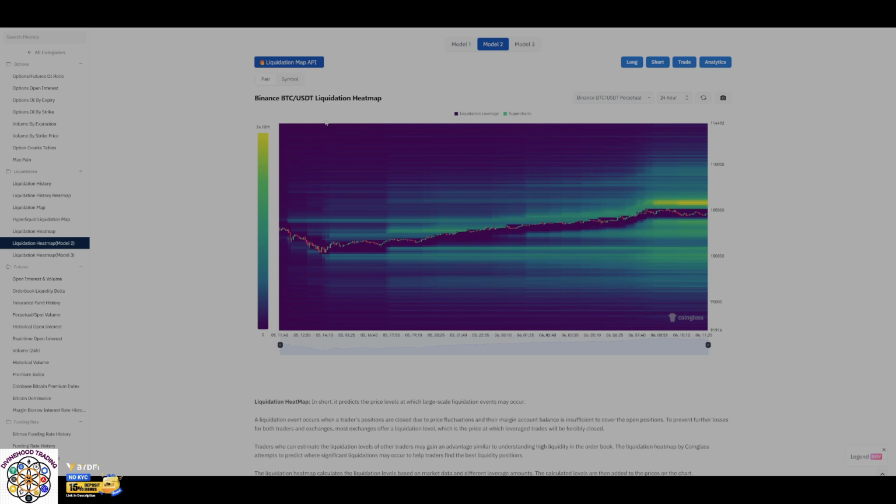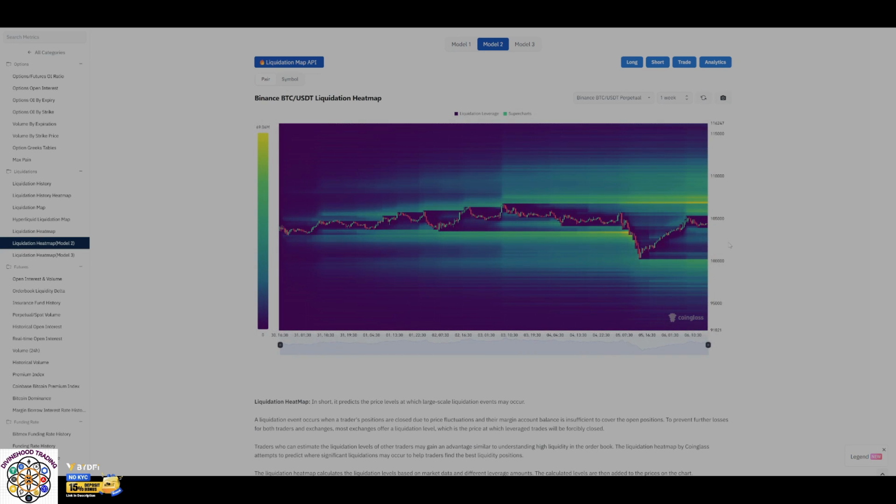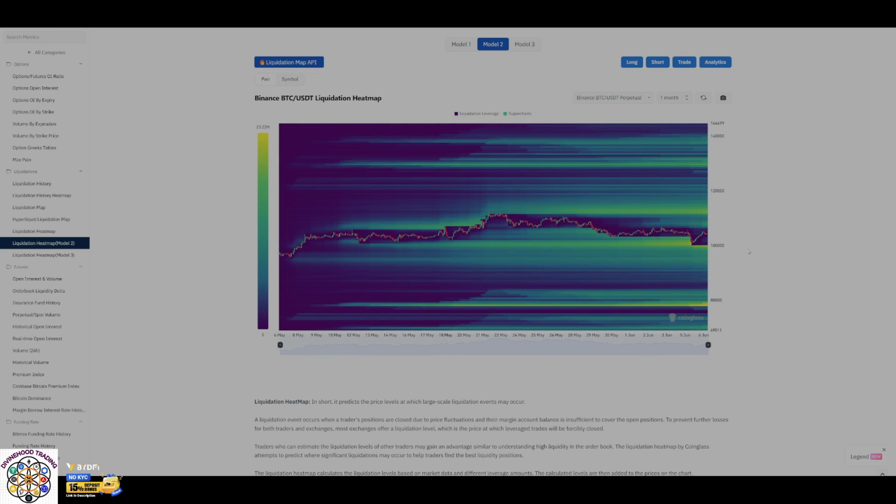Okay, and then here is our liquidation heat map. Let's go to the last week of price action. You can see that the majority of the liquidity is above us into that 107K area. And actually, let's zoom out to the last month because this range is almost a month long. If we zoom out to the past month and look at this range that we have been in, you can see all the liquidity pretty much to the upside and to the downside has now been taken out.